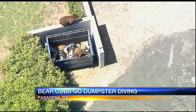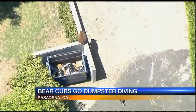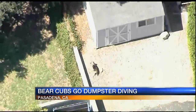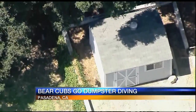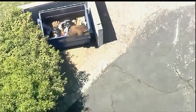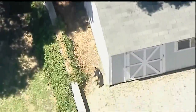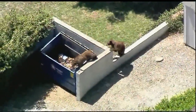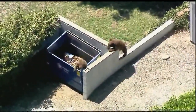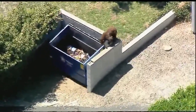2 bear cubs went dumpster diving in a neighborhood in Pasadena, California, but a very brave little dog chased them off. Check that out. The cubs were roaming the neighborhood with their mama bear. The trio went swimming in 2 different swimming pools during their adventure. State wildlife officials responded to the scene and they are monitoring the activity of the bears. At last check, they were up in a tree. A spokesman said they will likely come down and go back into the woods at nightfall.